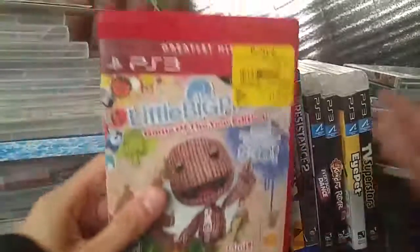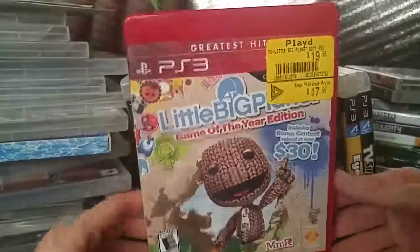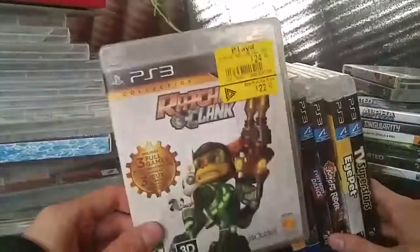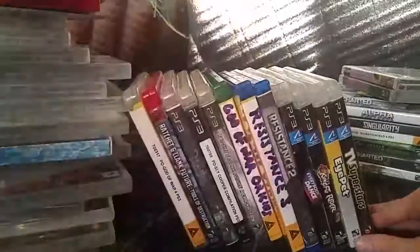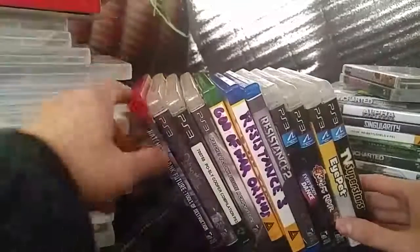Alright, so next game we have LittleBigPlanet Game of the Year Edition. Again, haven't played a game in this franchise. Ratchet and Clank, unfortunately, I also haven't really played this. I actually tried the first game, haven't gone to this one yet. God of War, obviously haven't played the fourth one.